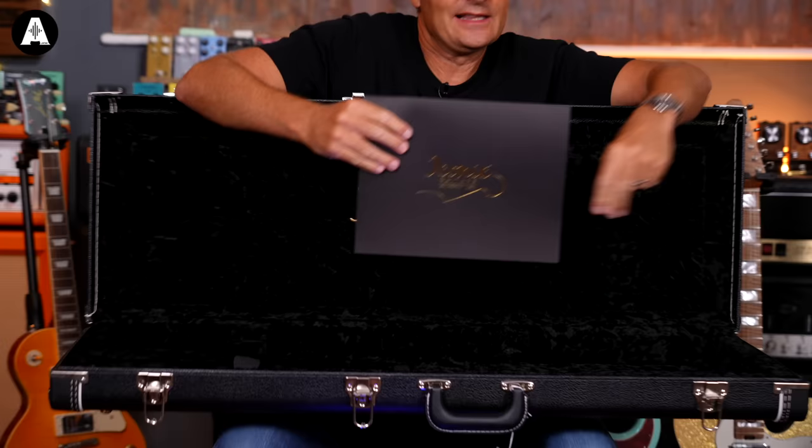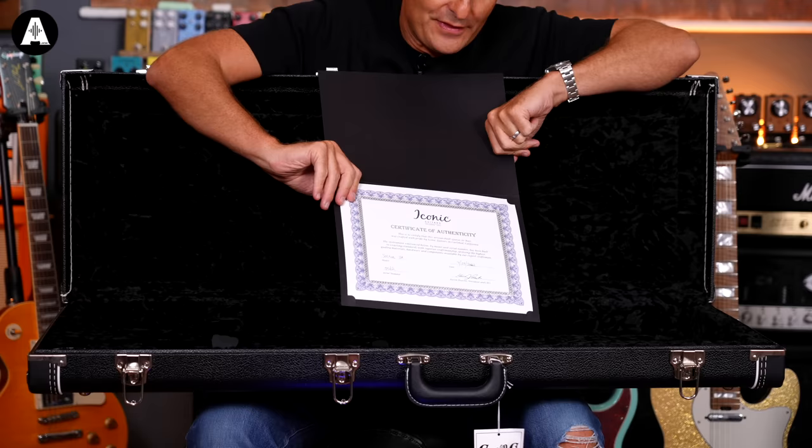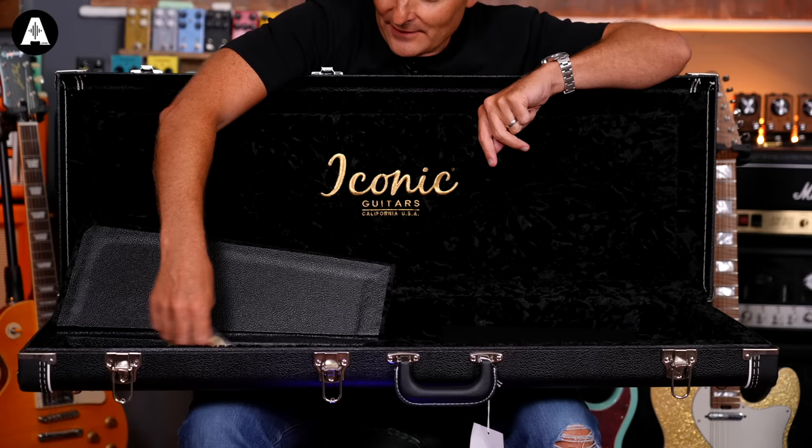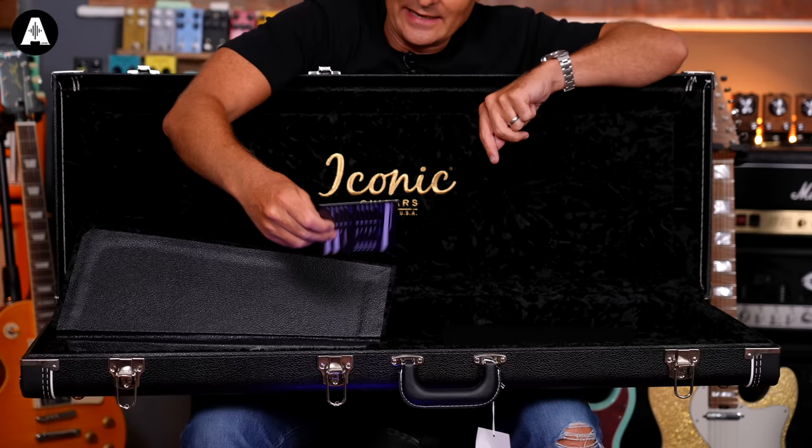Little certificate holder here. Inside, you get your iconic certificate of authenticity, signed by Kevin Proctor, who's the guy who started it all. Let's have a little look. What's in that case? Nothing. A little duster, so you can keep it nice and clean, and some plectrums. And specs, and again, unfortunately, a picture of me telling you that QC people have checked it out and that it's all okay. You get the seal of your face approval.